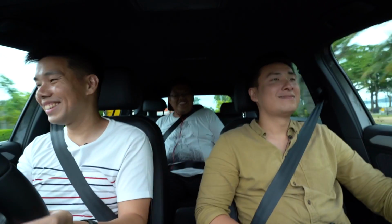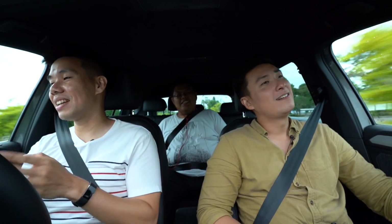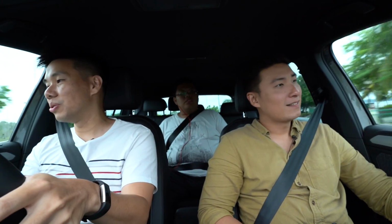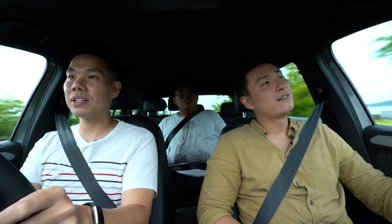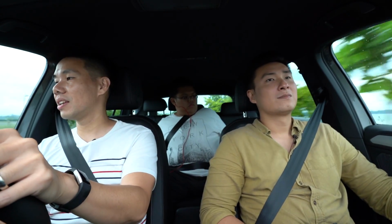Handling! Oh, this car has a very nice light handling and is pretty accurate for general use. Interestingly, although it's a long 7-seater SUV, this car handles like a normal small sedan. You don't feel like you're a huge burden on the road. Yeah, it's quite nimble. It drives like a car. Yeah, I like it.